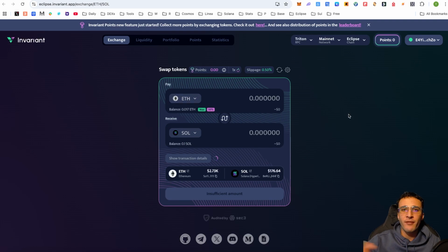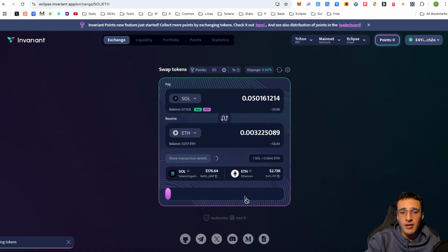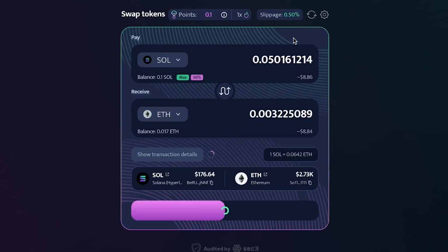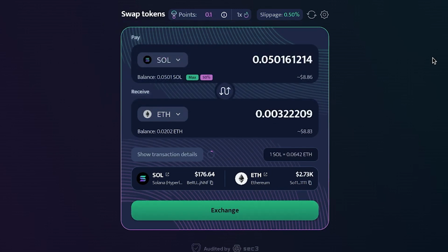In the future, we'll be providing you with a full Invariant airdrop tutorial. Nonetheless, all you want to do is use this platform to swap as much as you possibly can. I'm just going to swap $8.86 from SOL into ETH. Very simple, and as you can see, guys, it will just take a few seconds to conduct this transaction. And yes, this is a nice little transaction of which we'll get 0.1 points. We'll get some volume stacked up on the Eclipse network, help us with our transaction count, and this is going to help us for multiple airdrops along the way.